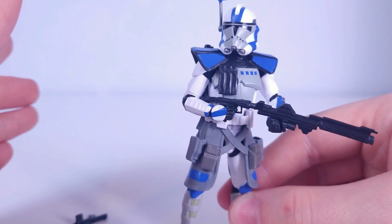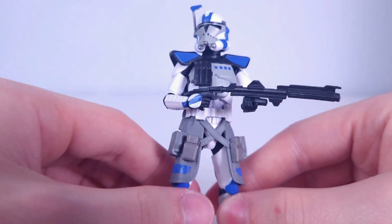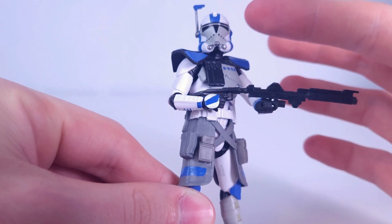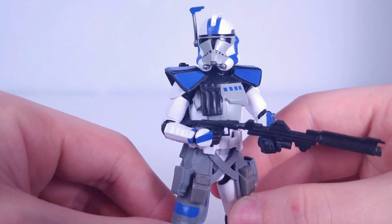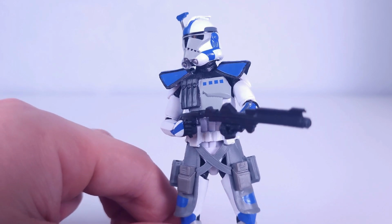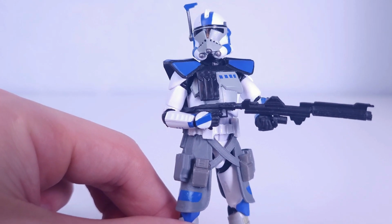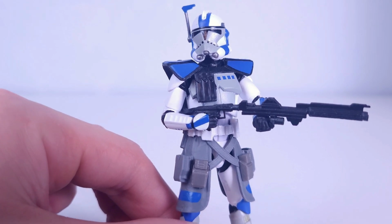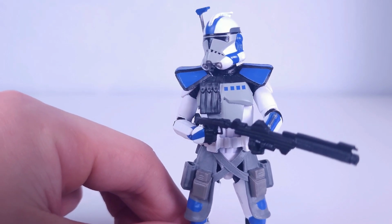I have always loved the design of the Clone Wars ARC Trooper. You've got the gray armor plating over the chest, and you've also got a bit more armor plating over on the helmet, because remember, these are kind of like a mix between Phase 1 and Phase 2 helmets. So while the helmets we get here aren't an exact replica of the helmets that we see in the show, they're as close as they could be.